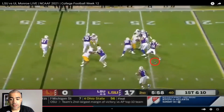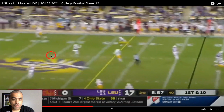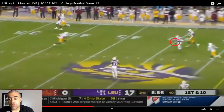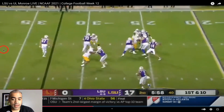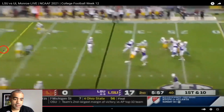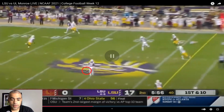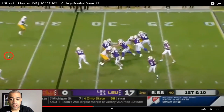Max Johnson sits in this pocket, good footwork, and he delivers a strike to Trey Palmer, and he drops it, okay? And the ball needed to be high to make sure it cleared this linebacker, and you just got to catch this, ladies and gentlemen. You just do. We also had JONTRE on this dig right here, and they are playing their safety so far back on this 1st and 10.